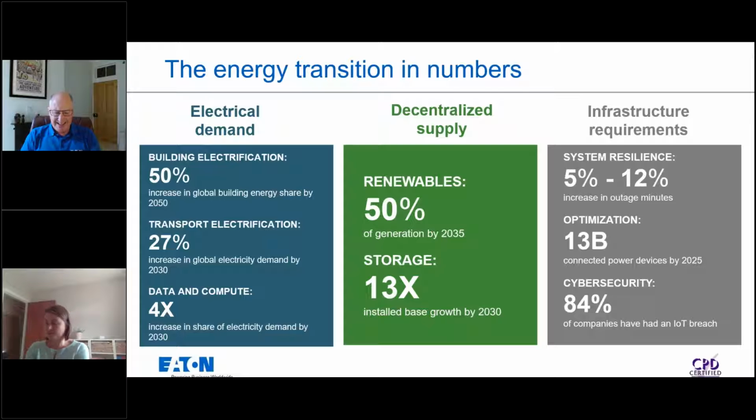This slide is quantifying the scale of forthcoming change we expect to see in our energy systems as we transition to using more sustainable technologies. Here we expect to see an increase in global building energy share of 50% by 2050. Just from electrification of transport, we expect an increase in global electricity demand of 27% by 2030. So a very, very rapid increase in energy demand through transport electrification. And through that digitalization piece, through the rise of cloud computing, we expect to see a 4-fold increase in the share of electricity demand from data centers in particular. Just to put that into context, today, data center energy consumption is equivalent to that of global aviation.